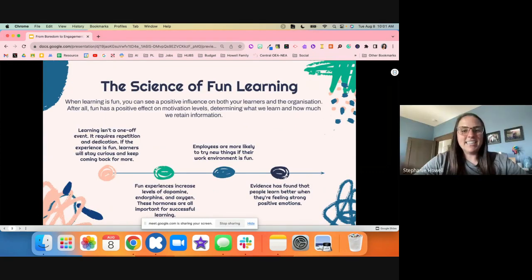And then there is a science of fun. Research has shown us that when we make learning fun and it's not a one-off event, and students are using repetition and dedication, their learning experience can be fun. And so we want to keep our learners curious and keep them coming back for more.